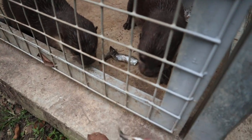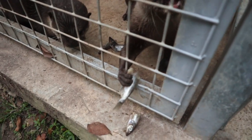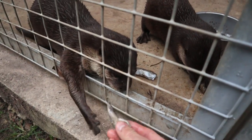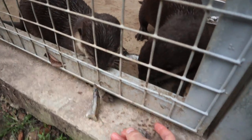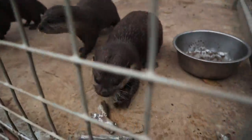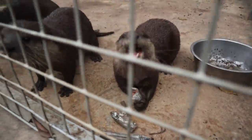Look at these guys just absolutely pounding the fish. Here you go. You want the fish? Get it with your little hands. Here you go. Take the fish. There you go, little one. Here, you want some more fishies? There you go. So you can see these guys are just so much bigger than the little babies right here.